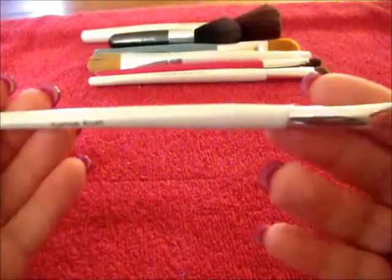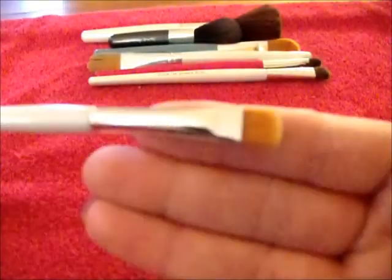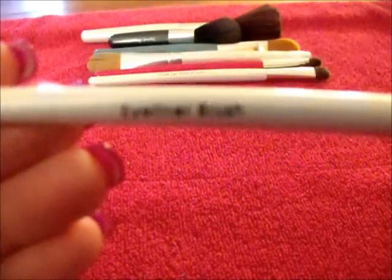And this is another general dollar brush I got. It is an eyeliner brush. It's brand new. I haven't got to use it yet. I'm going to try it out and see how it does.